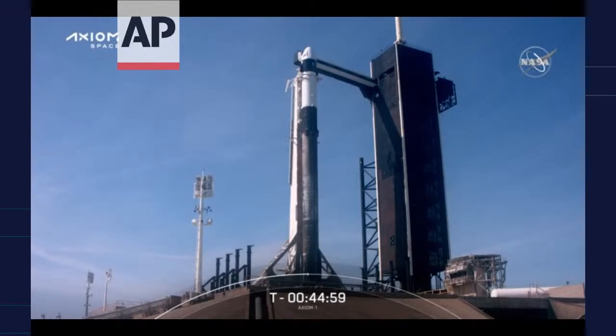T-minus 45 minutes and counting. You've just heard the SpaceX launch director give the final execution instructions to the launch team. Crew access arm retraction started.